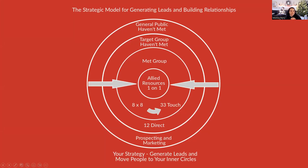So this is page 137 of The Millionaire Real Estate Agent called the Strategic Model for Generating Leads and Building Relationships. Our bullseye is allied resources. This is what we are aiming to get, right? These are our cheerleaders out in the world that as soon as someone says the word real estate, they say, you have got to call my friend Danielle. She is fantastic. She helped us get our house under contract in 48 hours and everything was wonderful. That's what you want out in the world: people screaming your names from the rooftop and saying how awesome you are. In order to get those allied resources, you have to build really strong relationships with them.